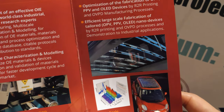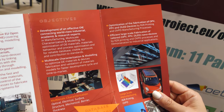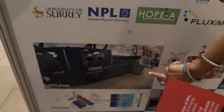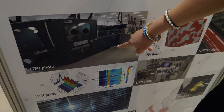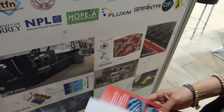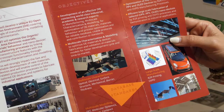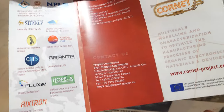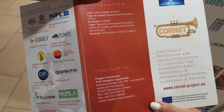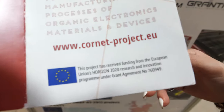The topics of organic electronics materials are for OPVs and OLED devices. But through the process of roll-to-roll printing, you can see here, it's the facility of LTFN, which is the laboratory of Aristotle University. This production is so important to us for the manufacturing process. And also here we'll find some contact information and also our website. And here's also an EU stamp right here.